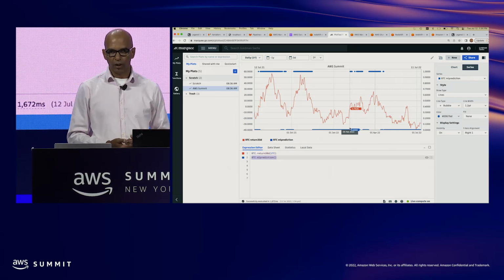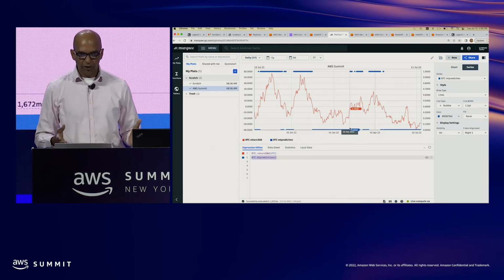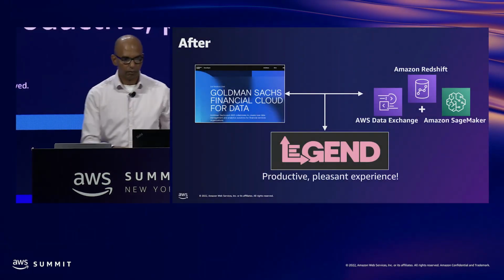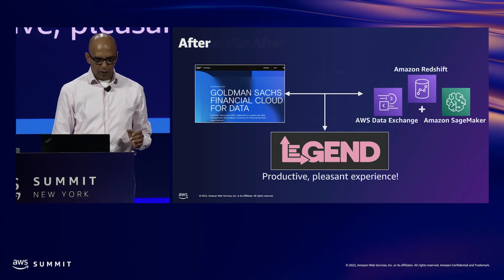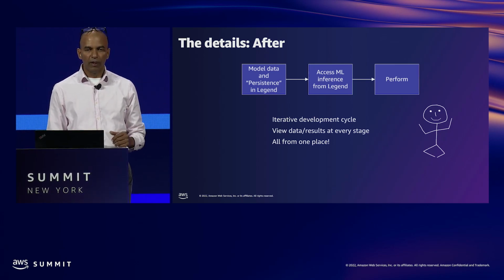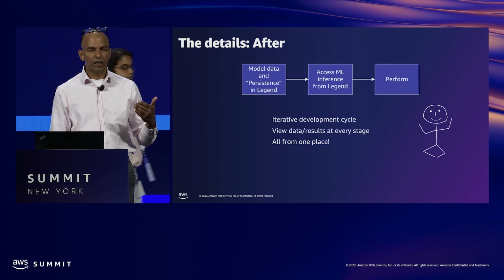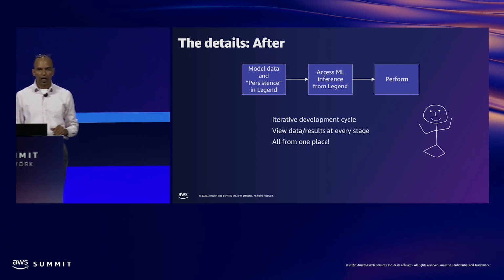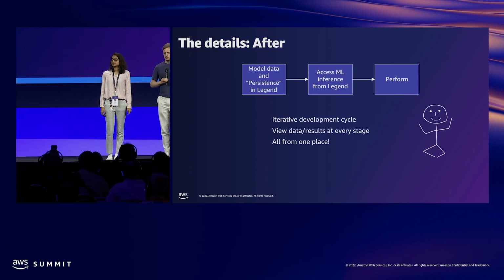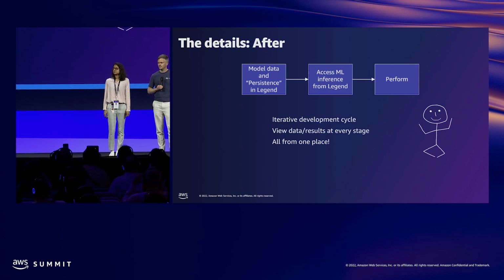I'd like to bring up the rest of the crew on stage while we summarize again what we've done. We have a method that is going to make Bob happy. It's far less problematic than what we had before. It's an iterative development cycle. Legend has the ability to construct tests and have these tests execute as you commit. So there's a ton of things that we haven't shown there. All the results can be seen from one place. And at the end of it all, we have a very pleasant way of getting this all done. Thank you all very much.